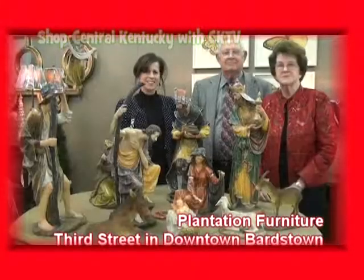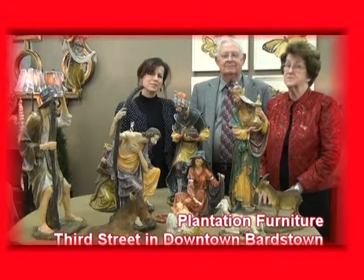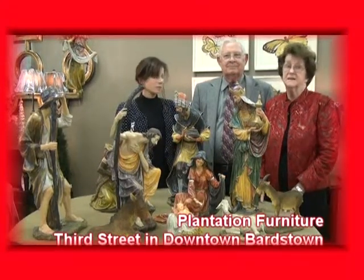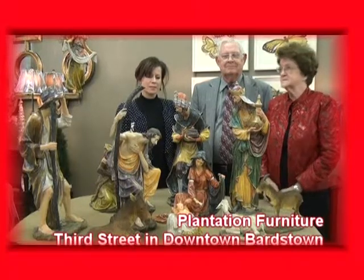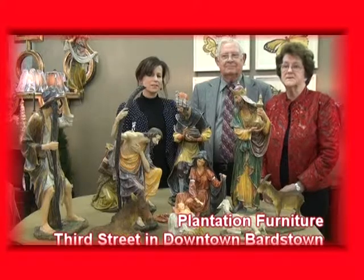We also would like to show you that we have some beautiful nativity sets ranging both in size and price. This one especially is a Da Vinci set, and it's been well received.